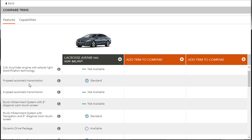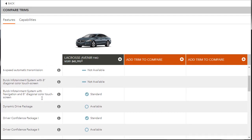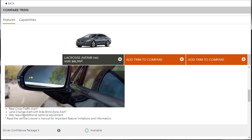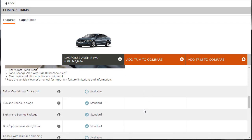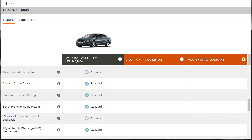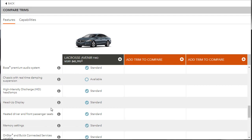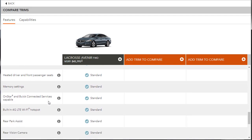All right, so we can see what's standard, the transmission, the Buick Infotainment System, the driver confidence package number 1, right? That gives us what? The rear cross traffic alert, lane change alert with side blind zone alert, and that may require additional optional equipment, right? We know that we can get the number 2 package is available. We get the sunshade package, the sights and sounds package. We'll look at the details of that when we get to the build and price. We're not going to go over that and do it again. The Bose premium audio, the high-end HID headlights, high-intensity discharge, heads-up display. Okay, it's there. Heated driver and front passenger, memory settings.